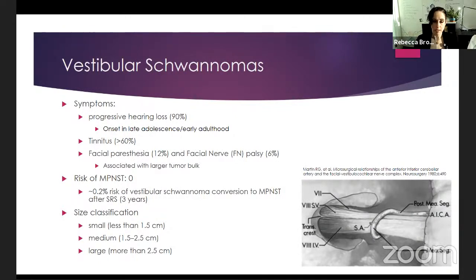So the risk of Mpnst from vestibular schwannomas associated with Nf2 is close to zero. I never say it's absolutely zero. However, after radiation exposure, there is a less than 1% risk, but a present risk, of a conversion to a malignancy. And this typically occurs at approximately 3 years after stereotactic radiosurgery. The size classification for both Nf2 and sporadic vestibular schwannomas is small, medium, or large, based on the diameter as given in the table below.